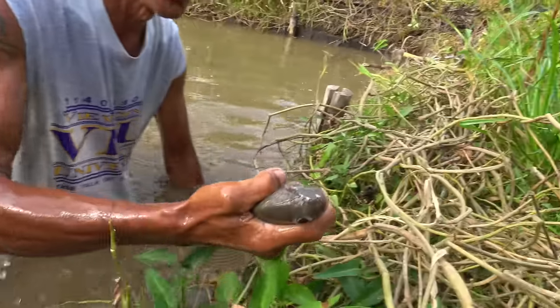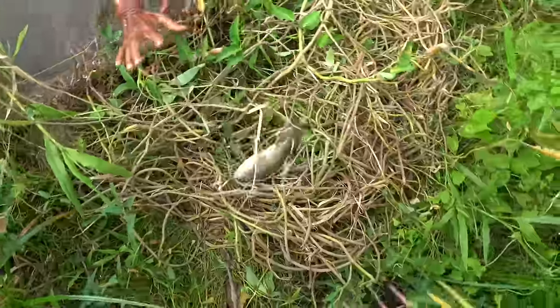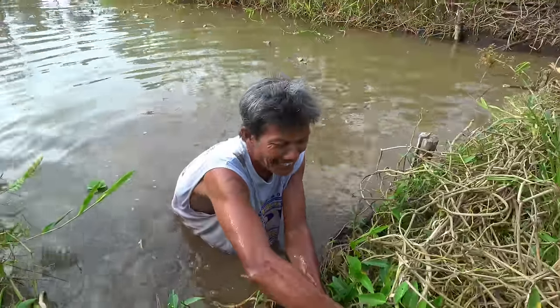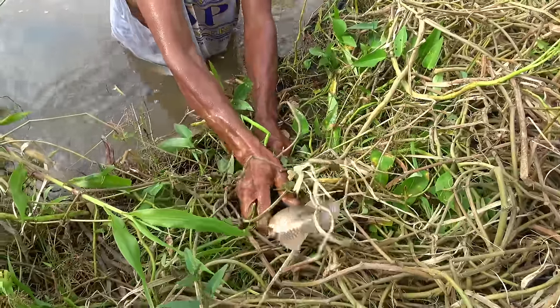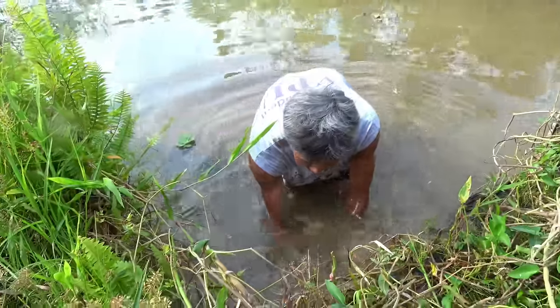Fish. Oh. Oh. You found one. Yes. Amazing. Fish. Look at this guy. He's actually pretty big. Yeah. Good job. You're the real deal.